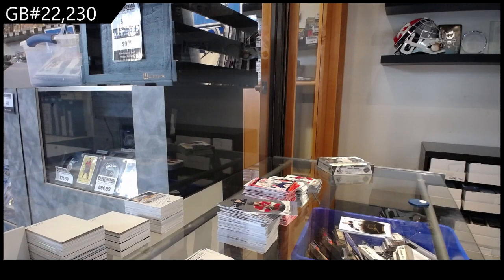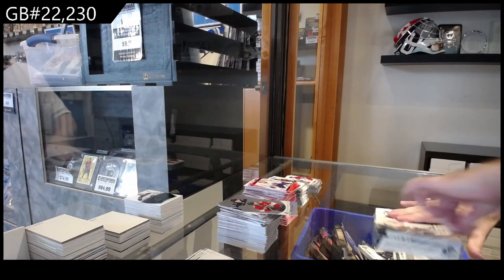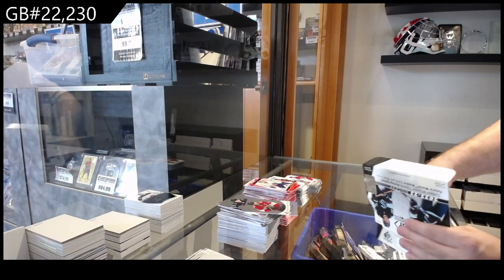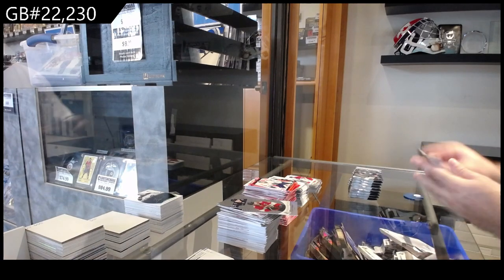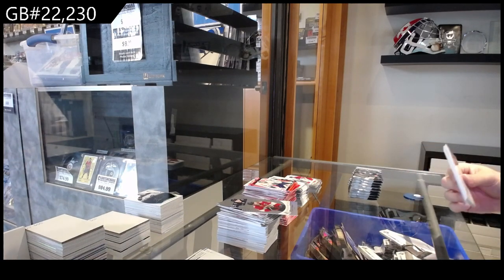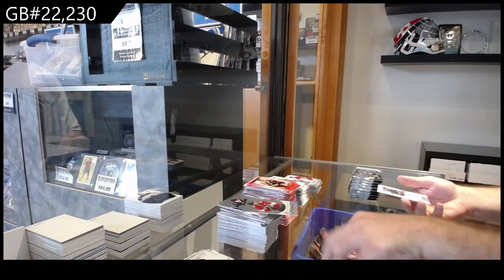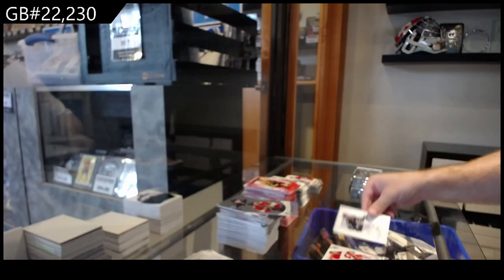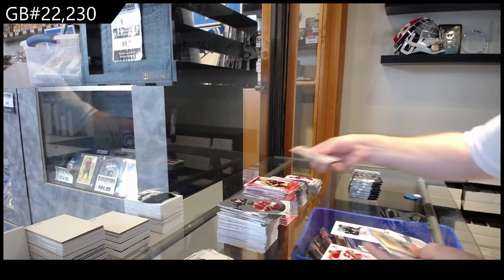All right, we're moving on to the last one, and then obviously the reading off of the inserts. Future Watch Retro for Winnipeg, Isamont, $6.99.